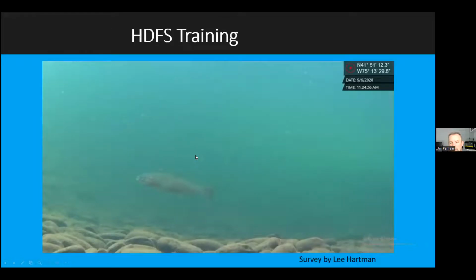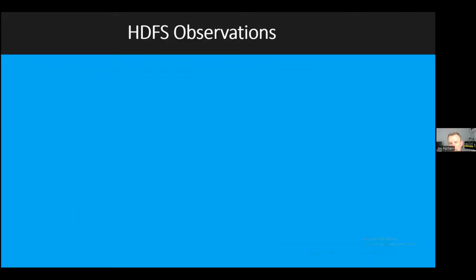What would you see? Well, first of all, I will say we were able to train one person. Lee Hartman came out. You know, he wasn't, I guess, too worried about COVID. We were all tested negative, and we were outside, so he was able to do it. Here's a shot of one of the trout he did get from one of the sites. So being an excellent fisherman, he saw the biggest trout of all the surveys in here. So we were able to work a little bit with TU members, but not really in the kind of concept that we had hoped to do.